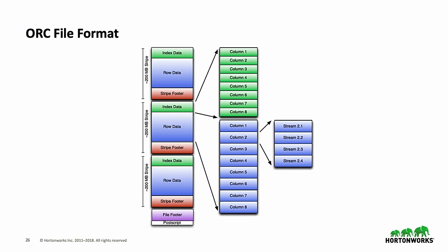This is what it actually looks like. You can see the file is broken up into stripes with some metadata at the end. Each of the columns is broken up inside. There's both index data and row data. The index data is so that you can quickly skip over the parts of the file that aren't relevant to the query you're working on right now.